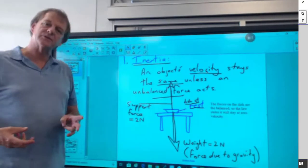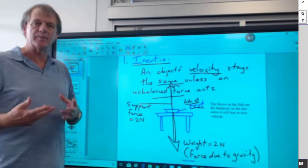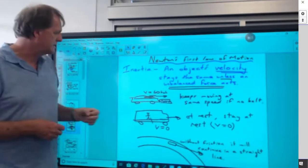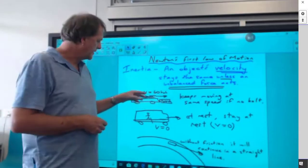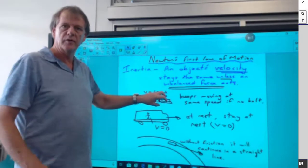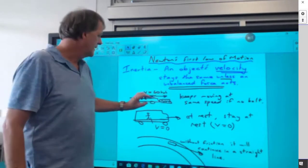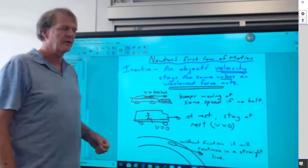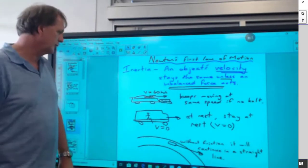So the object will maintain the same velocity. And things with more mass also have more inertia, and they'll tend to do that even better and keep that same velocity. Okay? Some other examples we looked at is if you're in a car going at 60 kilometres an hour and you don't have your seatbelt on, if the car suddenly stops because it has a brick wall exerting an unbalanced force on it, the person will keep on going at that 60 kilometres an hour until they encounter some sort of force. So it keeps that same velocity until the force acts.